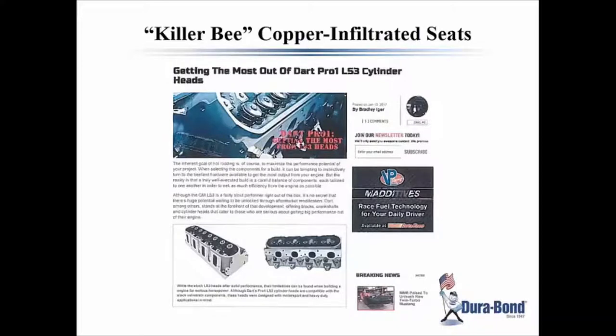So that's kind of interesting. As you know, there's lots of different ways to machine valve seats, whether it be a number of products, whether it's a single point or fixed cutters or variable cutters or stones, lots of different ways to do it. This little article here is also about the advantages of the Killer Bee type of seats in high performance heads. This was a LS3 cylinder head dart that did a big job of trying to get a lot of horsepower out of it, and the durability of that product and how that holds up.